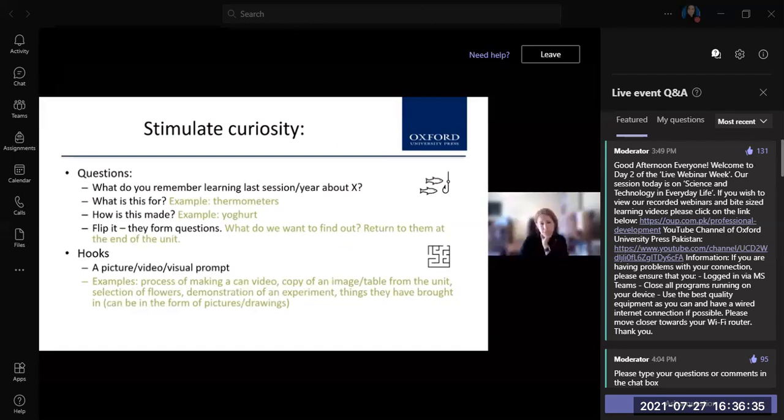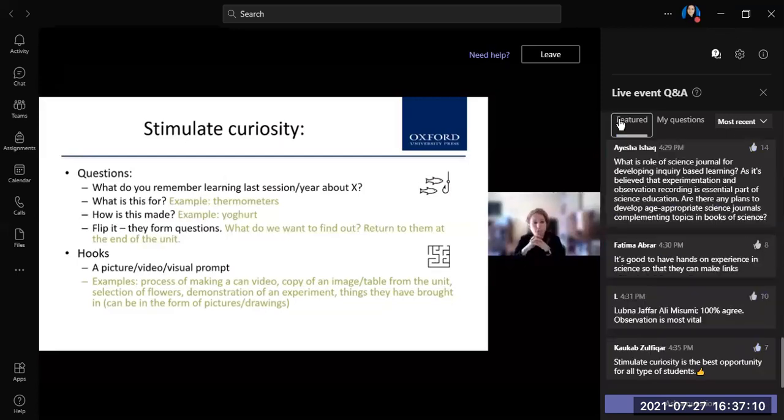A really nice thing, again, I kind of talked about it with the question example, is flipping it. So that you can give them the topic, they've studied it in previous years as a topic heading, and you can get them to ask some questions and then return to those questions at the end of the unit to see if they manage to find those out, and to do a kind of evaluation of what they know and what they don't know, and set some future targets. Other hooks are picture, video, or visual prompts. There's so many videos now.